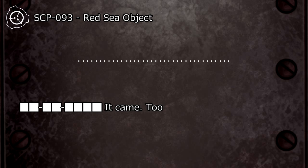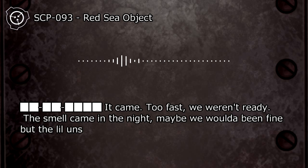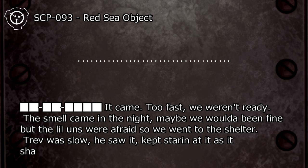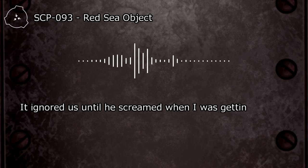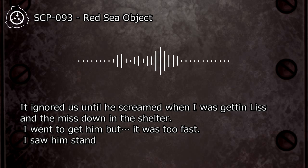It came. Too fast, we weren't ready. The smell came in the night, maybe we would have been fine, but the lil uns were afraid, so we went to the shelter. Trev was slow, he saw it, kept staring at it as it shambled by. It ignored us until he screamed when I was getting Liz and the little ones down in the shelter. I went to get him but it was too fast.